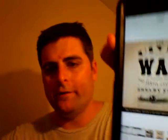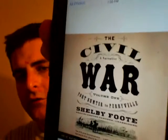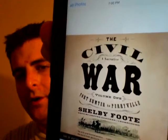We'll start out with none other than Shelby Foote, The Civil War. He actually wrote 3 volumes, and volume 1 is Fort Sumter to Perryville. So from the outbreak of the Civil War, it even starts in the 1860 election, and the southern states starting to secede from the Union, and then it talks about Fort Sumter, the first Battle of Manassas, around the time where Robert E. Lee takes command of the Army of Northern Virginia. It is a brilliant, brilliant masterpiece. Really, I would give it 5 out of 5, being absolutely perfect.